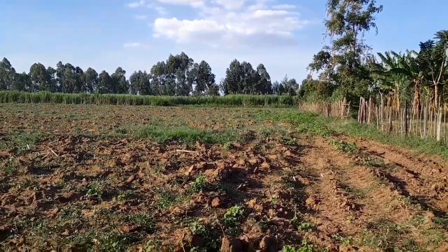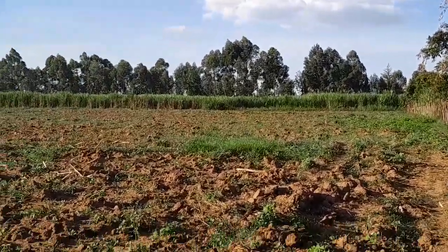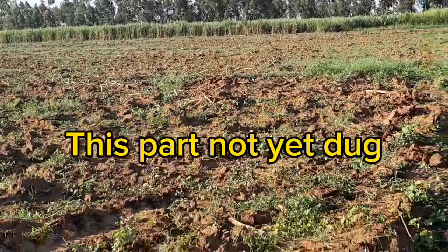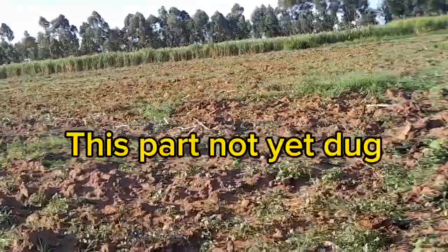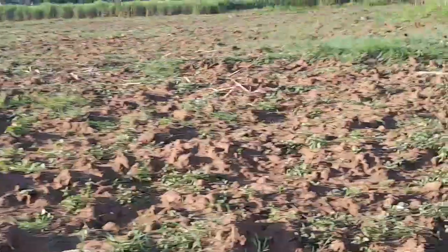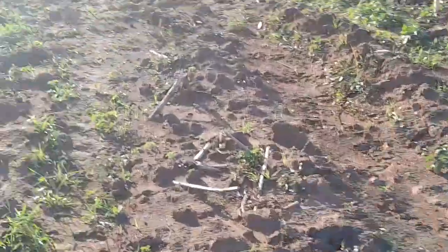The sun was so hot until I had to take a break. But on observing this farm, this part still has several weeds. It's yet to be dug, but maize and beans are in the plan to be planted in this section.